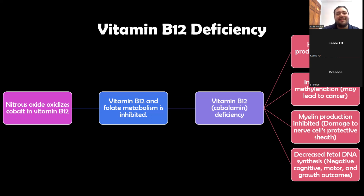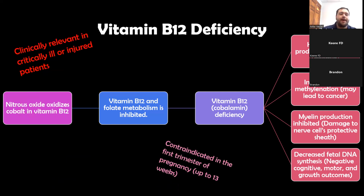It can lead to inhibition of myelin production. So myelin is that protective sheath of the nerve cell. So it could lead to some neuro effects. Again, that's a really long-term effect. And it can decrease fetal DNA synthesis. So that top one and that bottom one are going to be the really important ones that we need to keep in mind. Okay, so we don't want to give this medication to anybody who's critically ill.